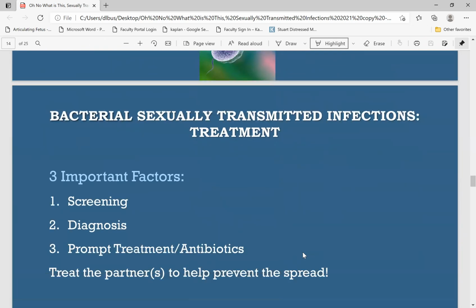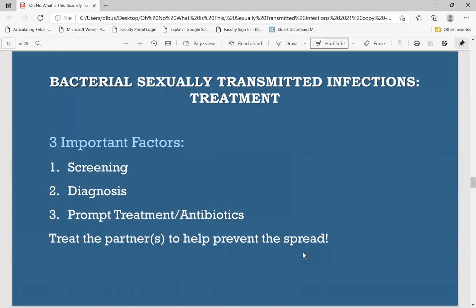So treatment, we've kind of talked about treatment as we went along talking about these bacterial infections, but 3 important factors to remember is screening. If a person is sexually active, they should have yearly screening to rule out any sexually transmitted infections. And if they do become symptomatic with any signs of infection, they should call their healthcare provider or go to the health department to be examined and to get a prompt diagnosis so they can be treated with antibiotics.